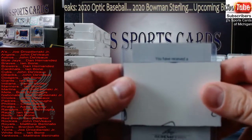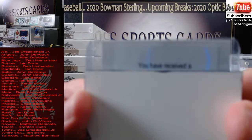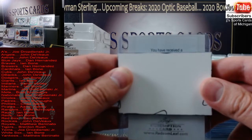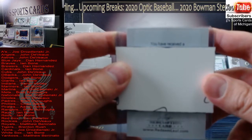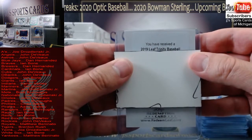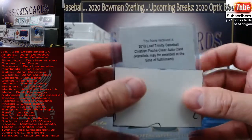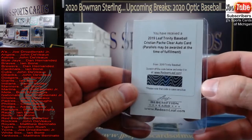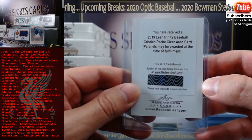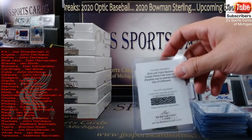Another redemption. They don't let you hide these very well because the name is right up on the top every time. The camera's trying. There we go. 2019 Leaf Trinity Baseball. Christian Pache, clear auto. The Braves. Nice pull there, Atlanta. Ian Bone. That's our second redemption.